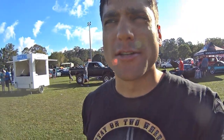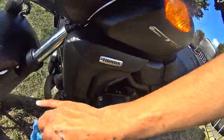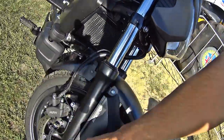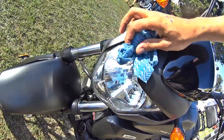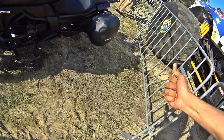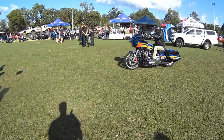I've changed my mind about entering my bike into the show. It's still filthy, but I've entered it in. It was free to enter, but it's filthy, so I bought myself a bottle of water and I've got a Chux cloth that is in my glove compartment, and I gotta give it a quick sprucing up. Yellow bike.